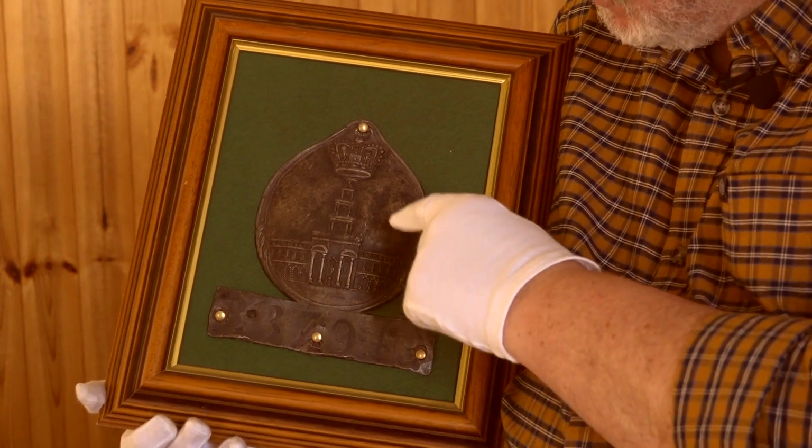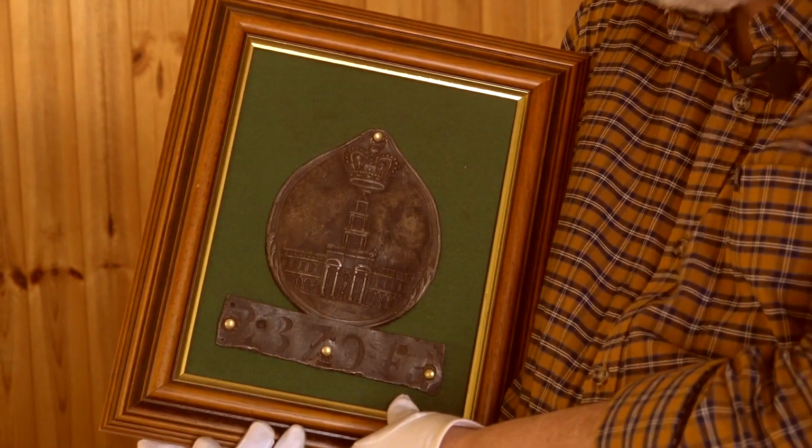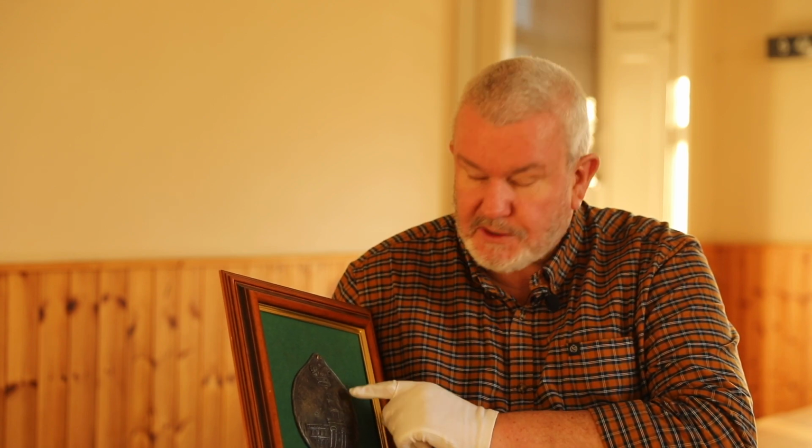Now, this is a mark which can still be seen, not this particular one, but an identical mark can still be seen in Dublin today. One of the very few that remains. At one time, these were very much part of the Dublin streetscape, but one of the few that remains is a Royal Exchange mark from the 1790s, which is on the Patriots Inn in Kilmainham.